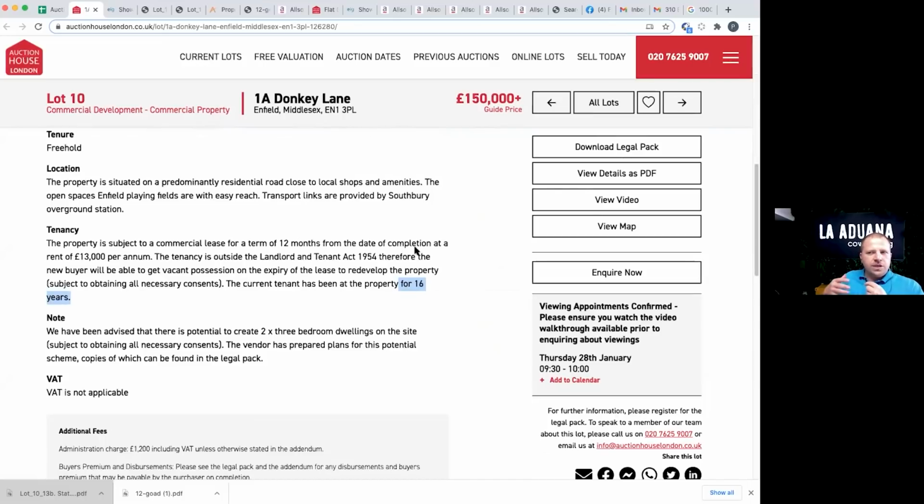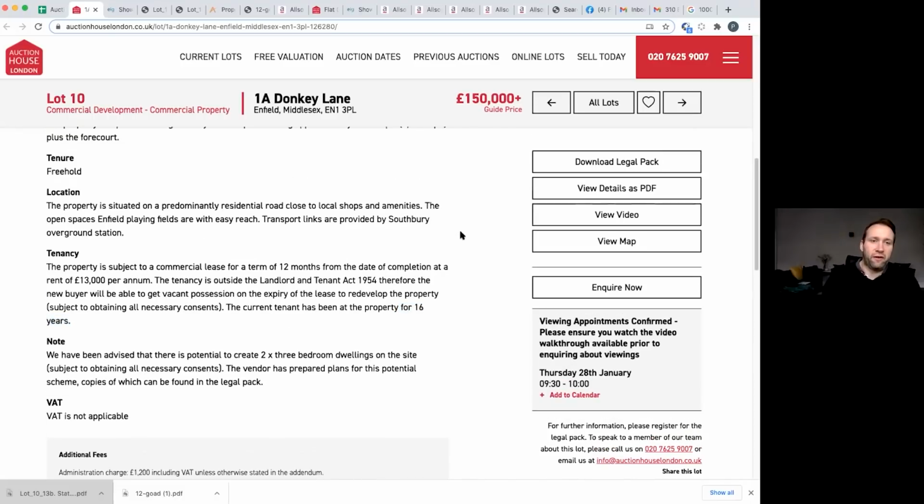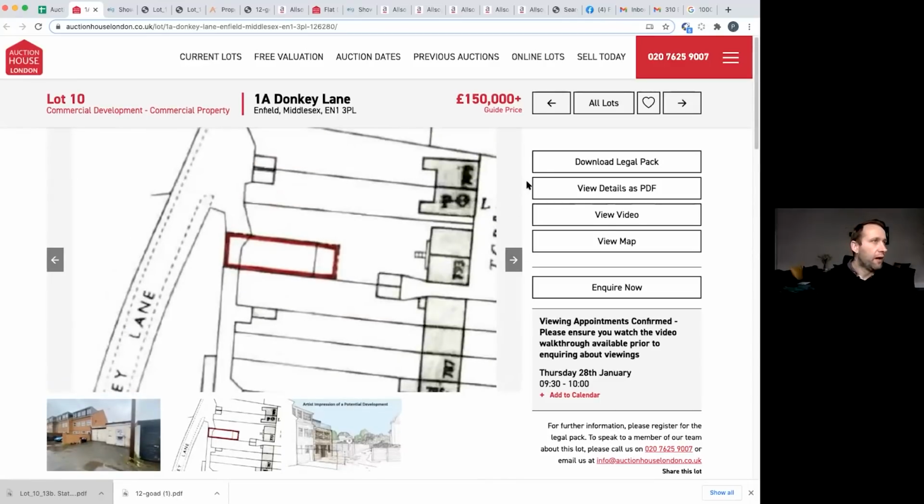So basically, they're agreeing to enter into a new lease from the date of completion. So they could easily withdraw that agreement if they felt the business is... I mean, you're not buying this for the lease, are you? No. That's a little bonus on top, while you're sitting there to get planning.